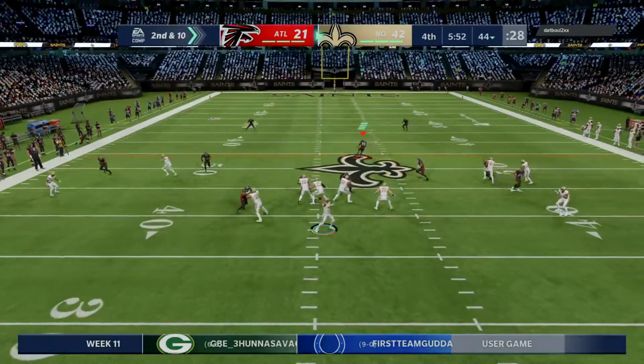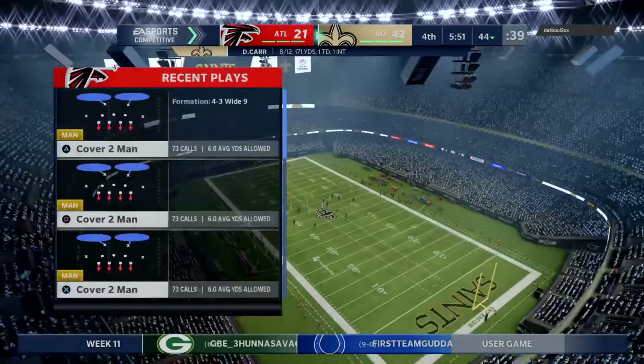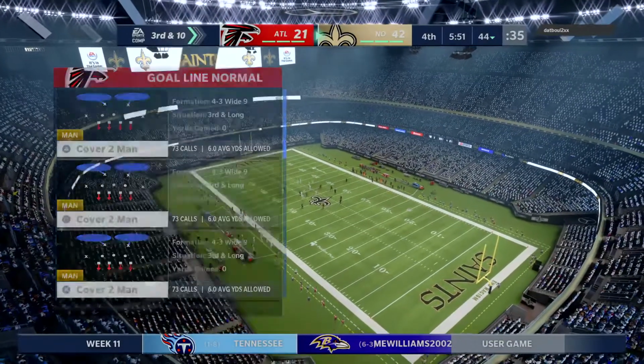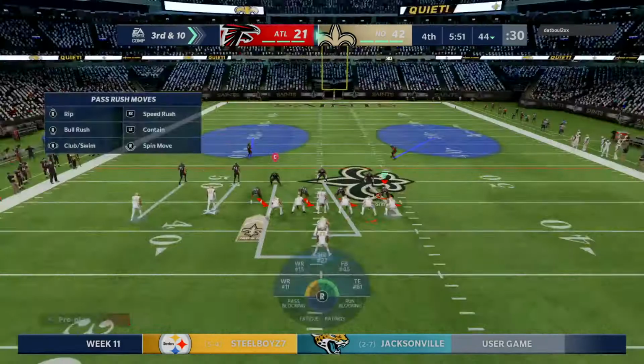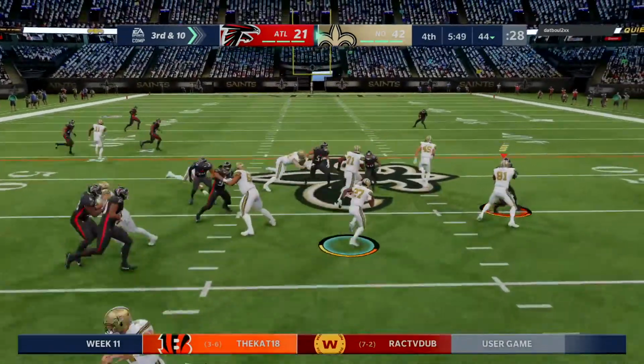Throwing again, Carr. And that is incomplete. A lot of force bearing down on him there. He could not hang on. It's third down. As his old brain remembers, when I see 5 wide receivers on the field as a defender, I know the ball's coming out hot. They expected it and got there and popped it free.